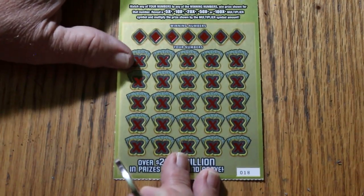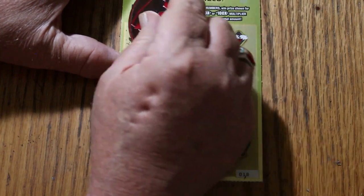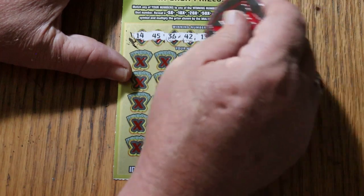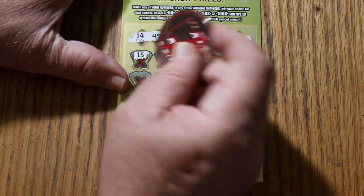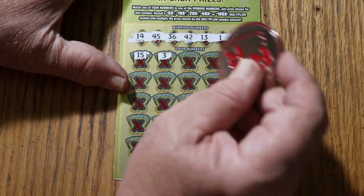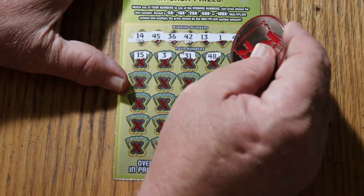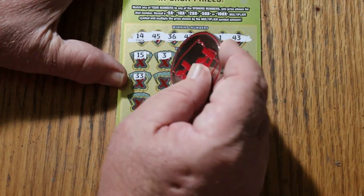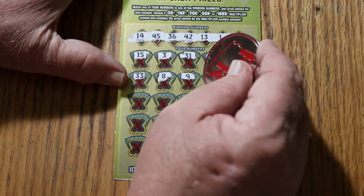All right. Ticket 18. Save the day. Save the session. 14, 45, 36, 42, 13, 1, and 43. Here we go. My number 15. Number 3. 31. 48. 16. 33. 8. 9. 37.